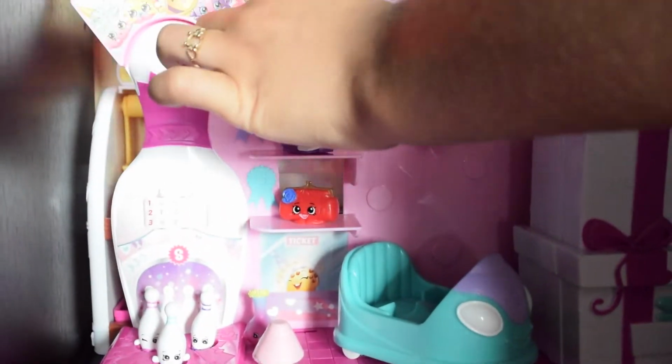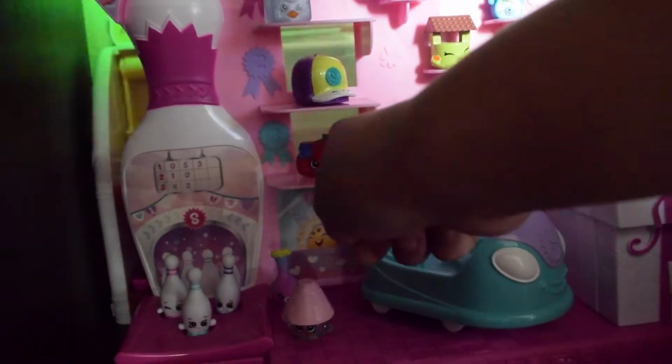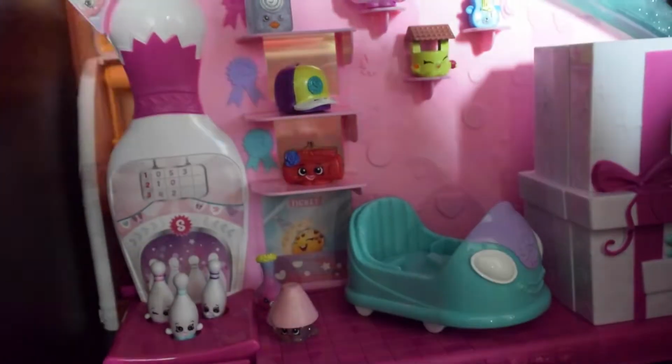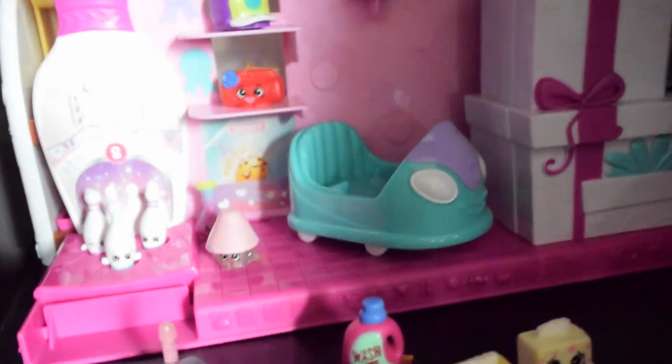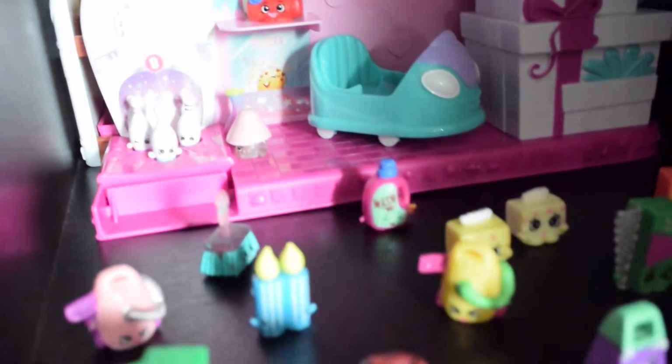This next aisle right here is the winning prizes. Number one, it's like a little thing to put music, a speaker. Then a hat, which is number two, and number three is a nice little purse. And then this lamp, and that one back there, a plant.